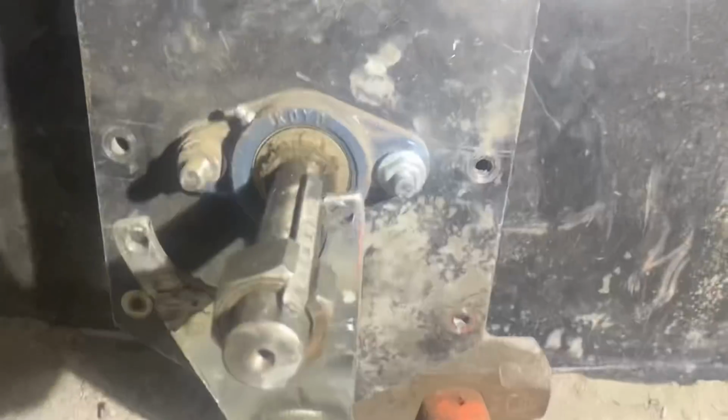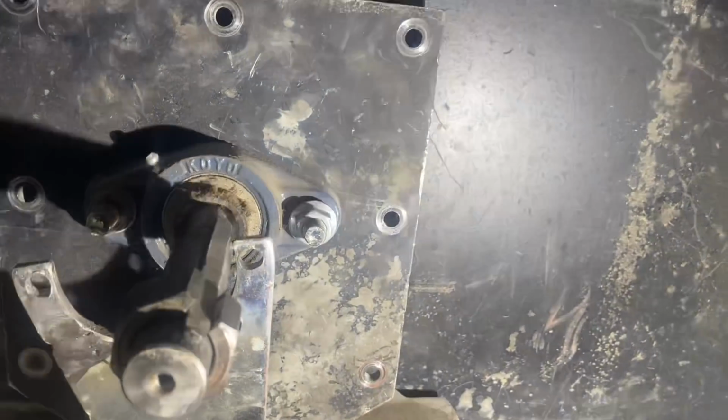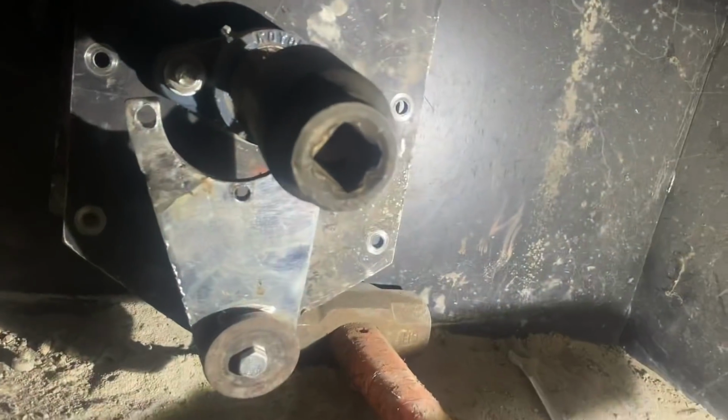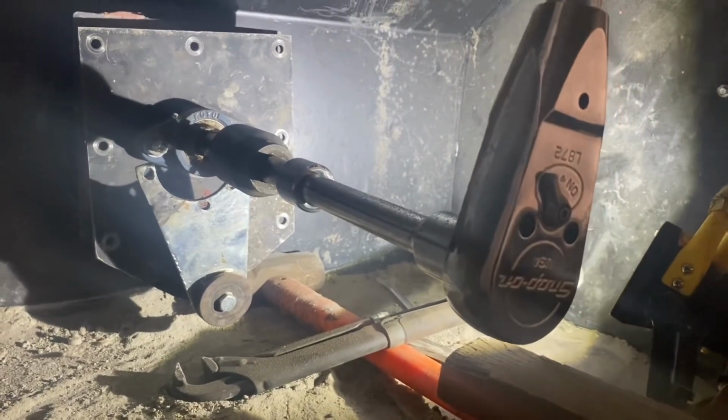Right, so I've slid that on now. Keyway's back in. Lights fell over, blinding me. There we go. Put the socket on now. And then hopefully we can get that big bar on that Andrew's got. Try and turn it backwards now. If it don't work, I don't know what we're going to do.